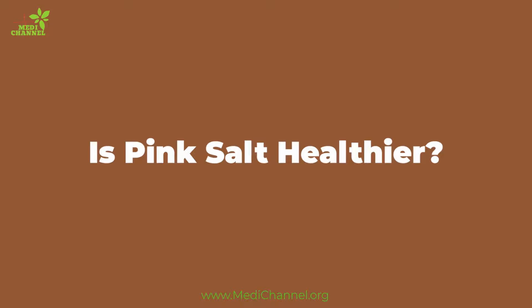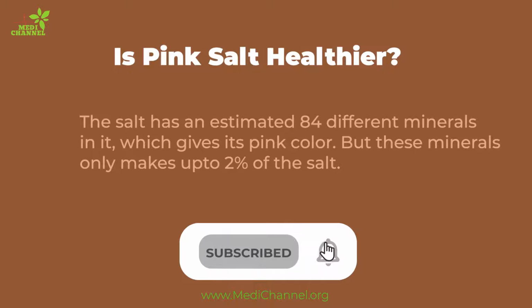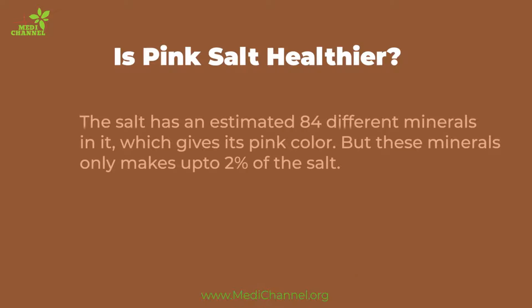So, is pink salt healthier? The salt has an estimated 84 different minerals in it, which give it its pink colour. But these minerals only make up around 2% of the salt.